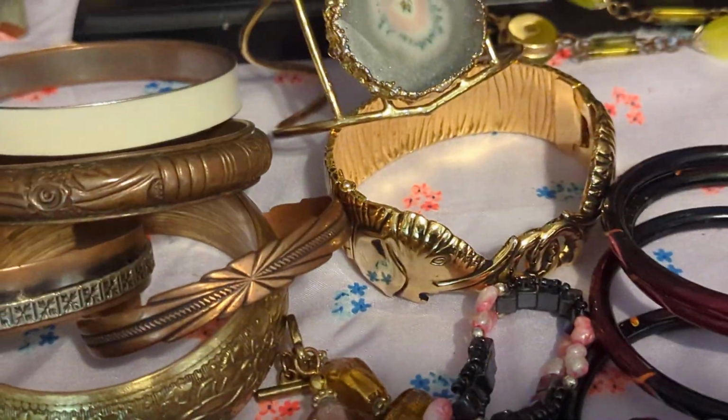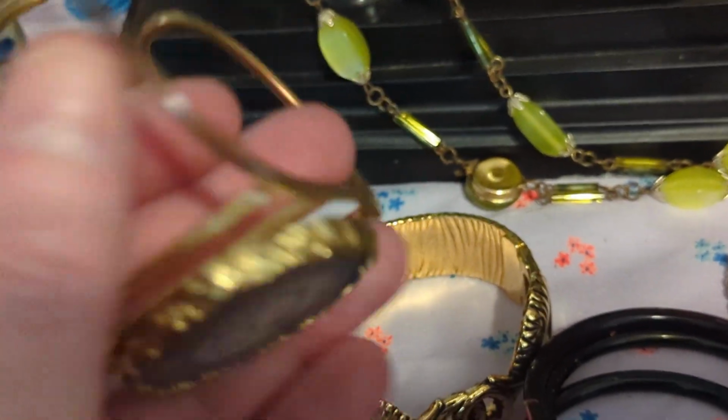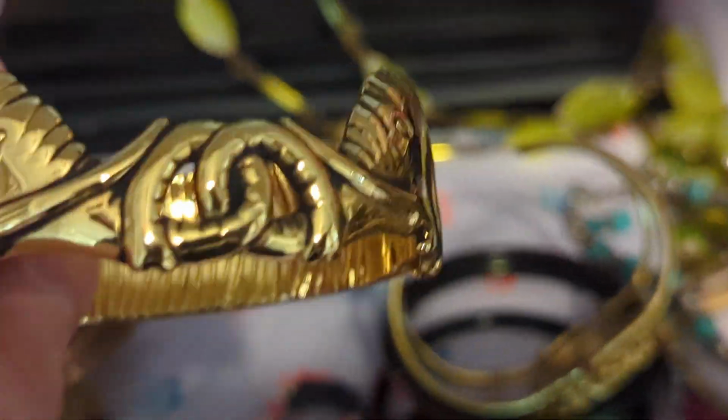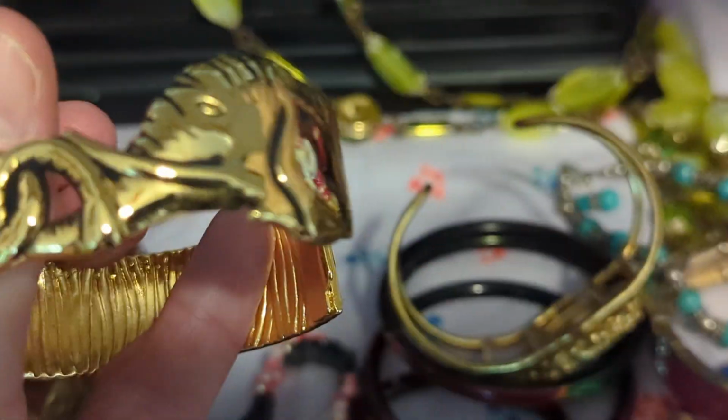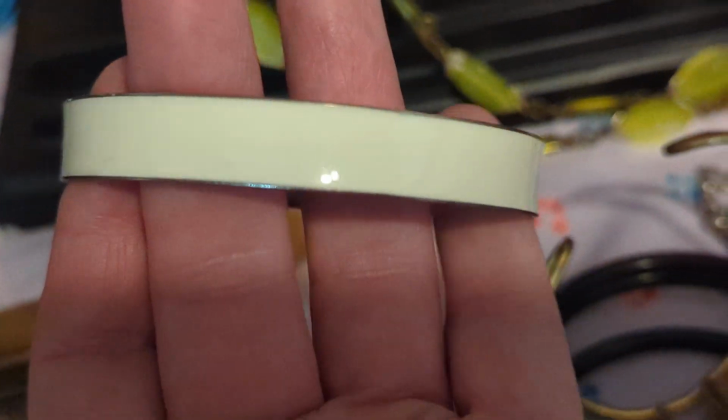Okay, now on to these. Oh my gosh. Okay, this is not a real stone, but I thought it was really fun. It is modern. This is amazing. Look at this elephant. Can you tell I love animals and elephants and everything? Horses, owls, you name it. Okay, this is a brass and enamel.